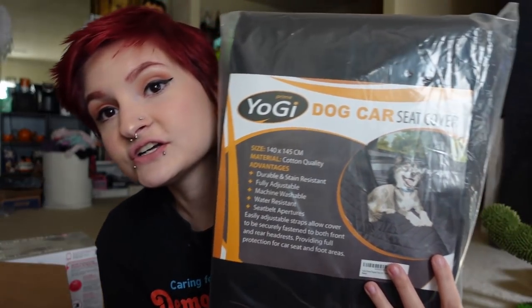And then lastly for the haul right now, I got a dog car seat cover. Because like I said, I'm going to the mountains for the weekend with my dogs and there are people coming to watch my animals. I'm paying them to watch my animals, so don't worry about that, guys. I do have vacations every once in a while. It's only for a weekend, but I am getting it. My dogs haven't gone on super long car rides. I think the longest they've ever been in the car is probably like 30 minutes.